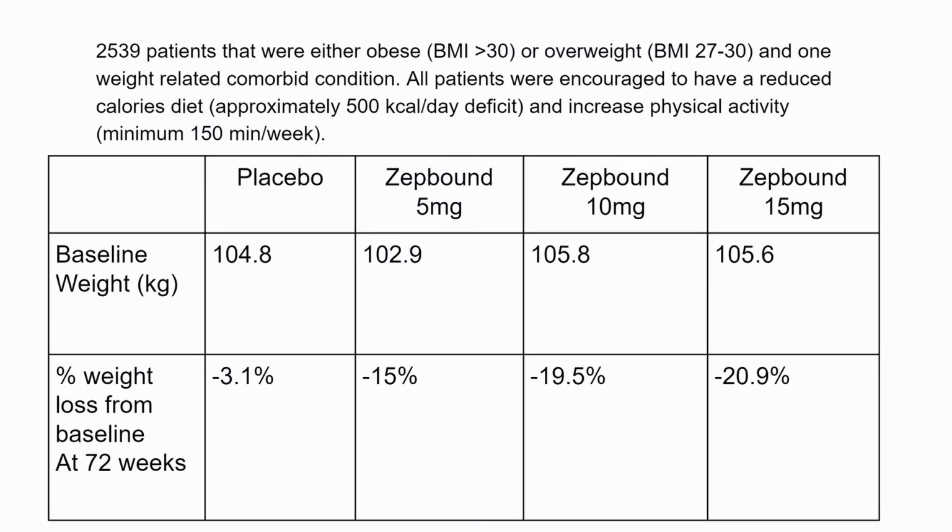For those who took placebo, they still lost weight. They lost on average 3.1% of their body weight after 72 weeks. For those who took the 5 milligram dose, they lost on average 15% of their body weight after 72 weeks. For those who took the 10 milligram dose, this increased to 19.5%. And for those who took the 15 milligram, this increased to 20.9%.